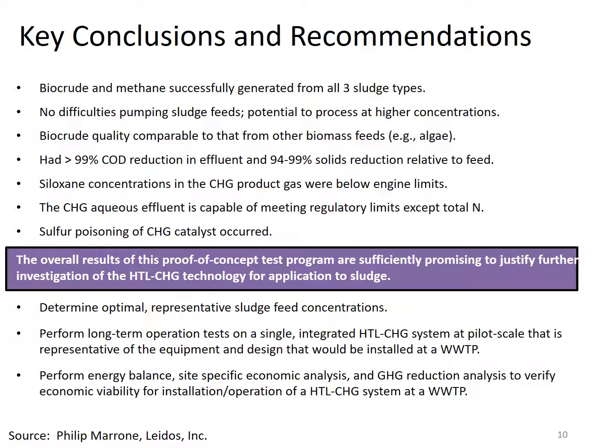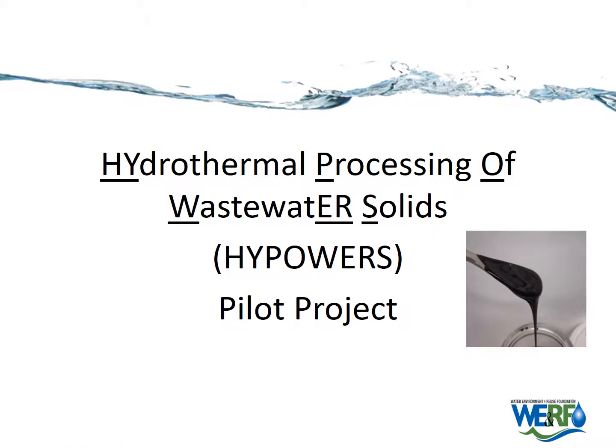One thing that needs to be resolved is there was some sulfur poisoning of the catalyst that was used in the gasification system. But overall, the results said the next best step for this would be to do a larger scale demonstration of this technology, perform some longer term tests, larger scale, perform an energy balance, get some more data. And that is our next step.